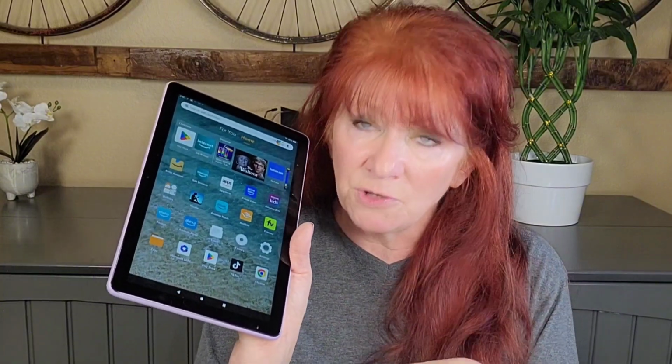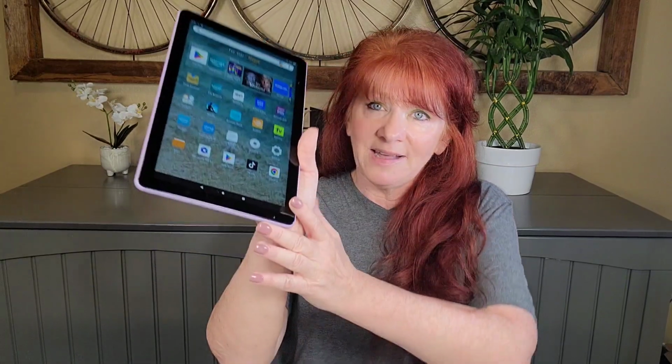Now, because of the price, it makes it a great option for the little kids. And you can get some parental controls added so they're limited on where they can go and keep it really safe. So definitely check this out. I'm really happy about it. I'm excited to use it, and I think it's well worth it.